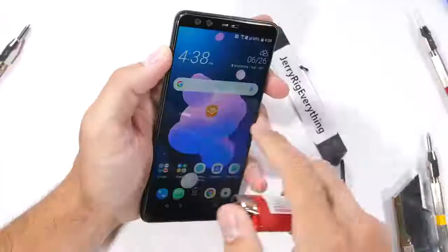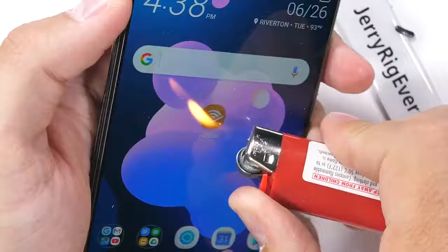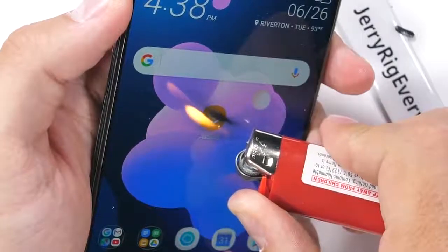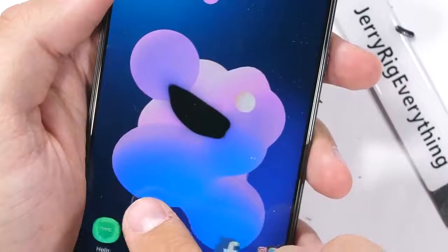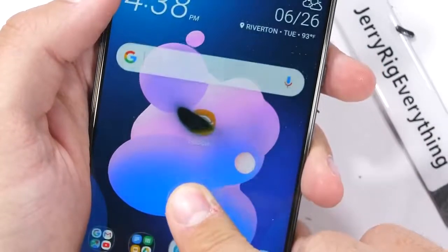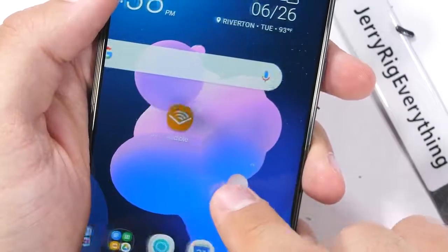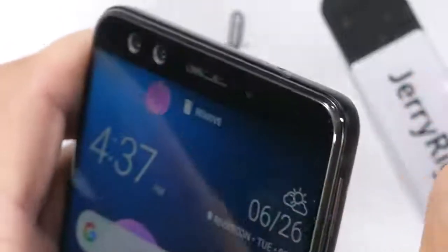The HTC U12 Plus is rocking a 6-inch, no-notch, 1440p Super LCD display and lasted 10 seconds under the burn test. The screen did go black, which is normal for LCD displays, and then the whole thing recovers. Minus the oleophobic layer, of course. That just evaporates. Let's take a closer look at this new buffer layer HTC added between the glass screen and the metal frame since my video last year.